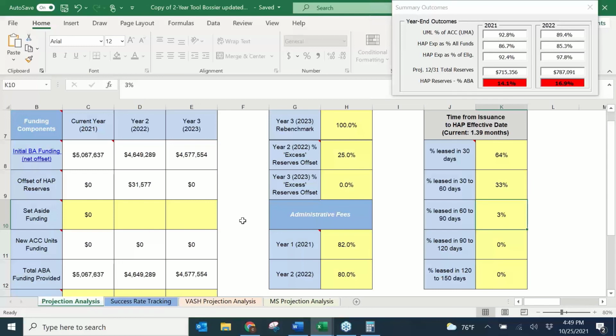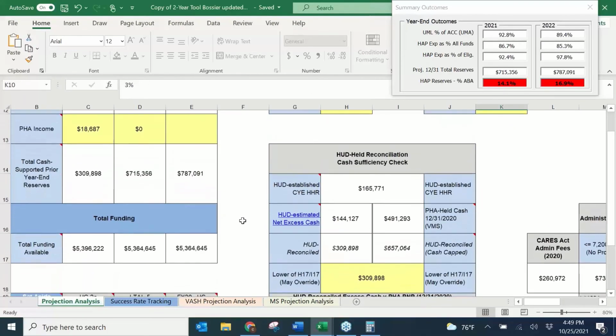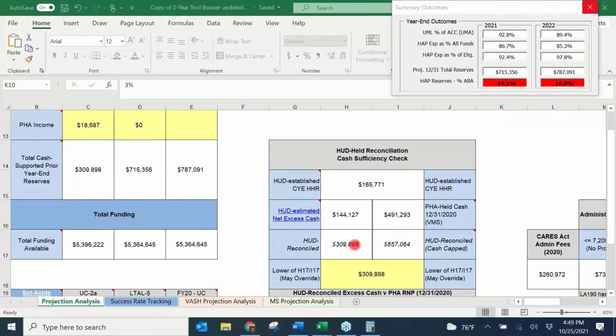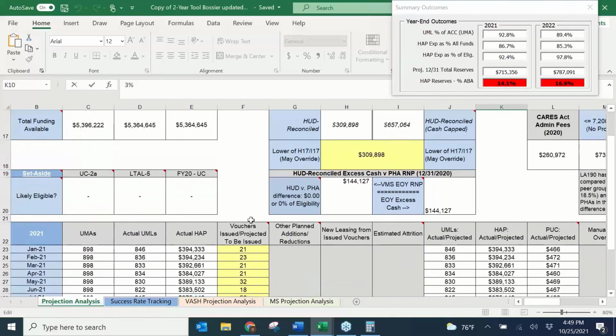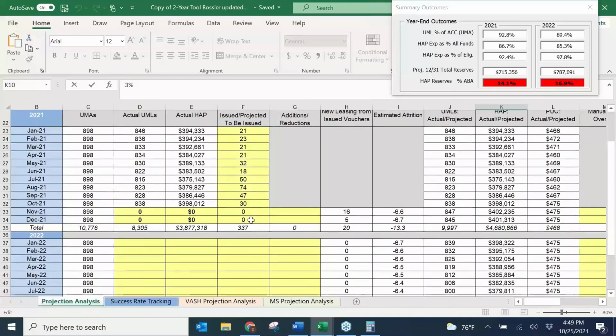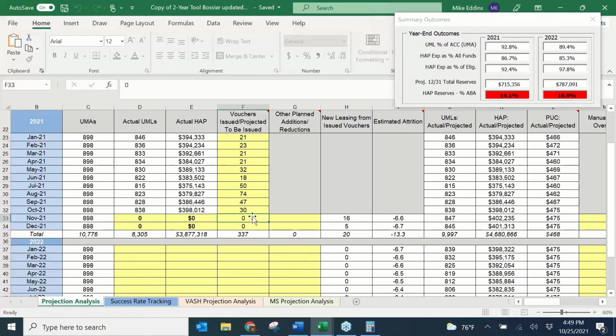As we scroll down further into the tool, the thing to keep an eye on here is that they've got $300,000 in HUD held reserves as of the beginning of 2021 or the end of 2020. So they've got a significant HUD held reserve in there. As we scroll down, it looks like the PHA has issued vouchers for most of the year. We've got information up through October, and we haven't done any work to project leasing moving into 2021 and 2022.